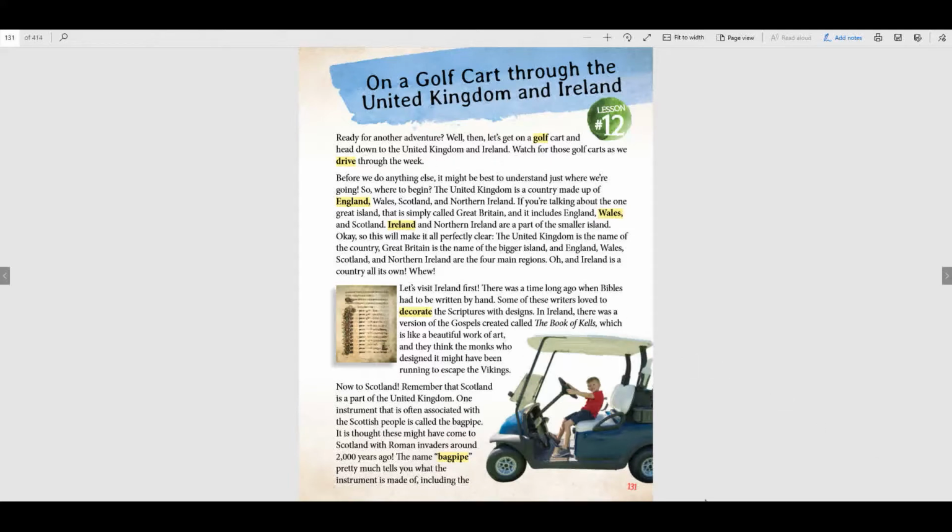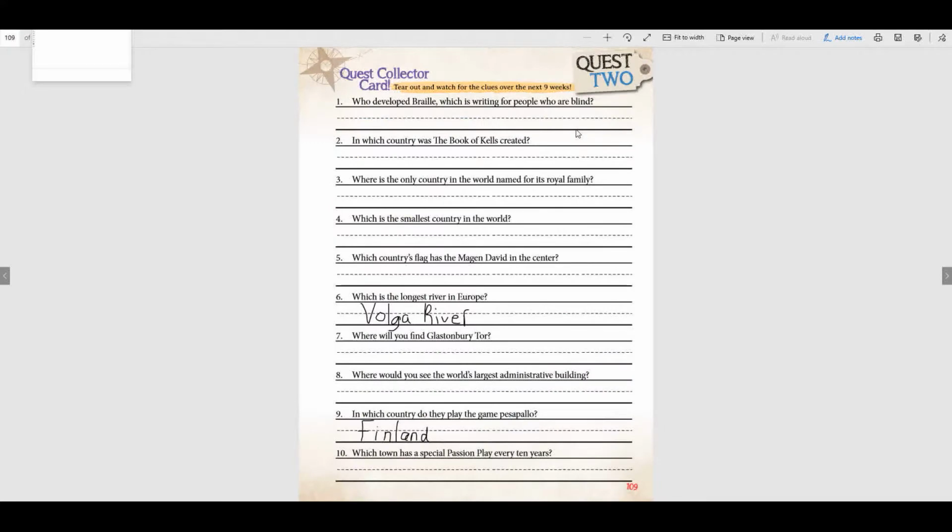So I'd like for you to get this page out. Now you're going to need 4 pages today, 131 all the way to 134. So make sure you get those pages out. We're going to visit several places today. Now, make sure you also have your quest page out.